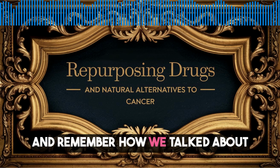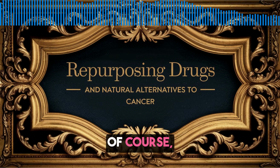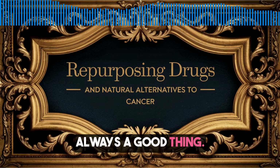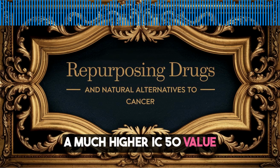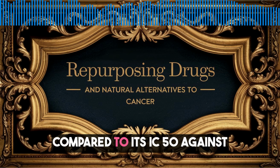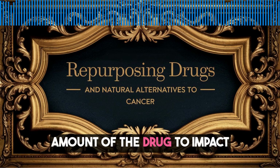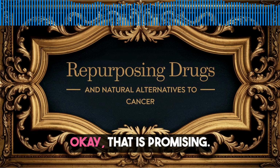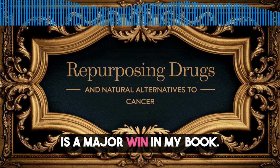It did. And remember how we talked about the importance of a drug being more toxic to cancer cells than healthy cells? Of course, less collateral damage is always a good thing. They looked at that too. They found that nitazoxanide had a much higher IC50 value against normal colon cells compared to its IC50 against the cancer cells, meaning it took a much larger amount of the drug to impact the healthy cells. Okay, that is promising. Less impact on healthy cells is a major win in my book.